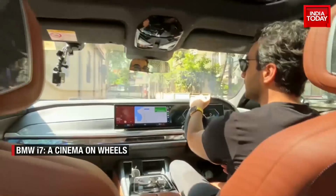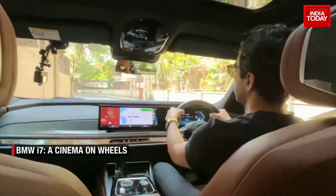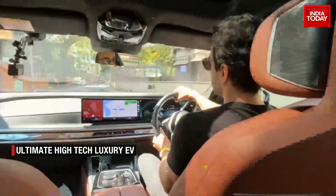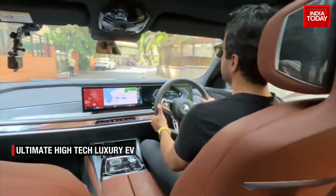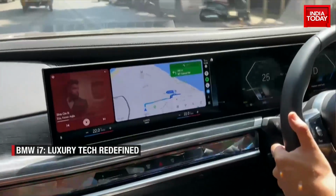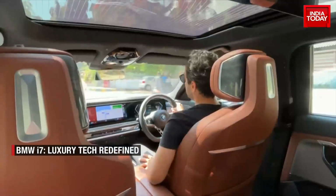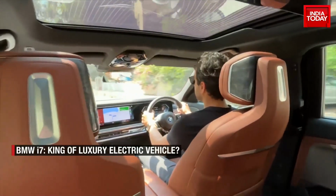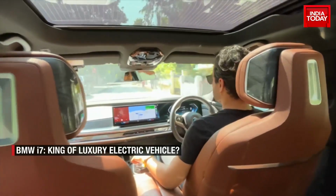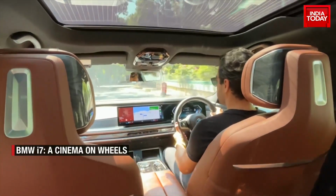On this particular road, it's a feature which is work in progress, but the fact that they're doing this in a vehicle, an EV, really gets me excited. The only catch is that you can only do this now with the BMW navigation system. You can't do this with Google Maps or Apple Maps at this point, but I'm guessing that'll be fixed with the subsequent software update. For now, mind absolutely blown by this AR feature in the BMW i7.